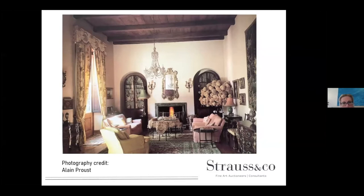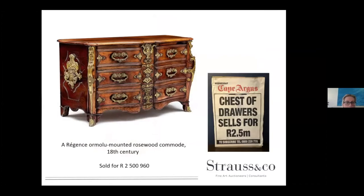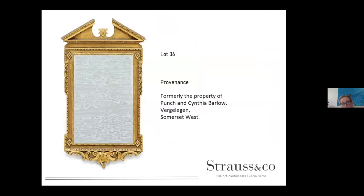So if you do look on the right-hand side, there's a commode, which, again, Strauss & Company were lucky enough to sell. And that we sold in 2015 for an extraordinary amount of money, 2.5 million, but it had this brilliant provenance. And that had been acquired by the family and eventually was sold. We've got this very, very nice mirror as well, which again, you can see with the provenance. It's George II in style, at 15 to 20,000, extremely glamorous, and a mirror that you could use in any home today.